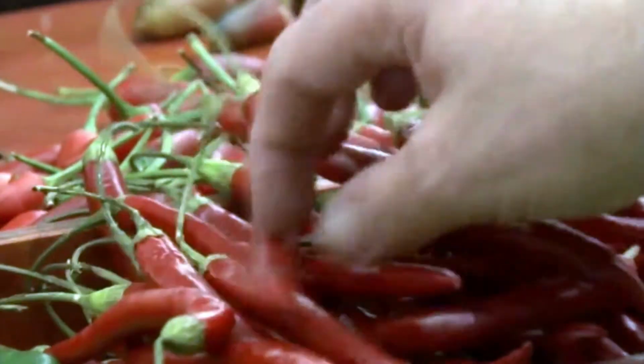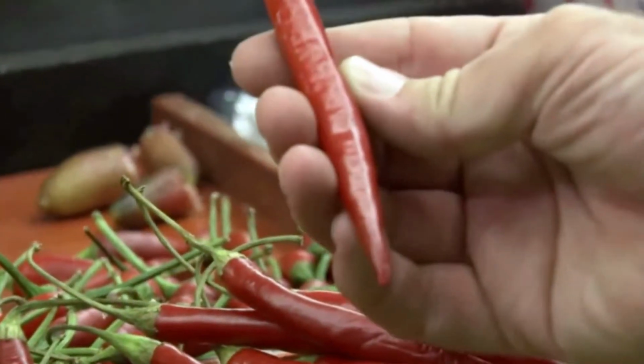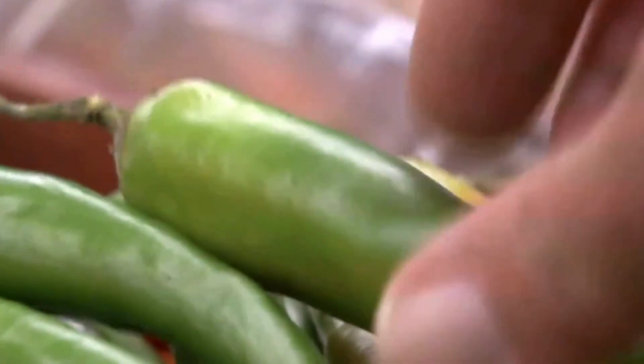Long red, green and yellow chilies are generally sliced and added to stir-fries, salads and curry paste, with the green variety tending to be milder than the red.